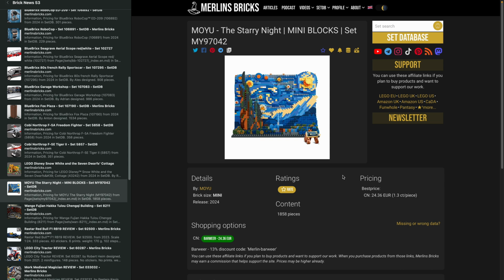And with that, we're moving on to MOYU, the Starry Night. So obviously, that's a Van Gogh. I mean, very well known in the community because Lego has done a set as well. However, this one is entirely different, and it has an entirely different design, different building techniques, very much simpler, I should say. And it is mini blocks. So obviously, this is a shrunk down version. However, it's going to cost you, at least over in China, including shipping to Europe, I think, $25. That's a very different animal than the Ideas set was from Lego back in the day.